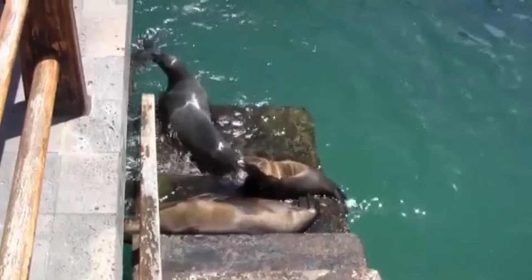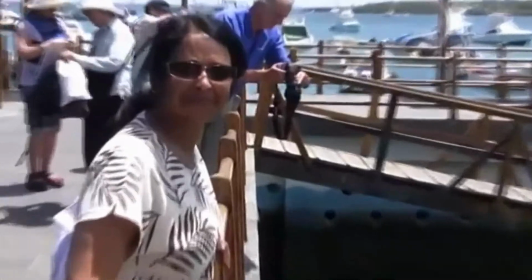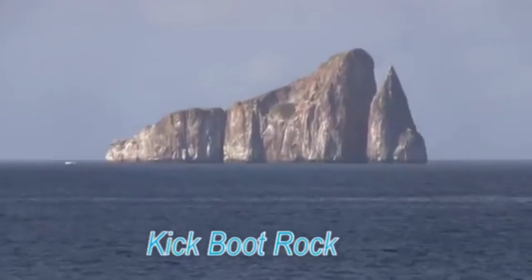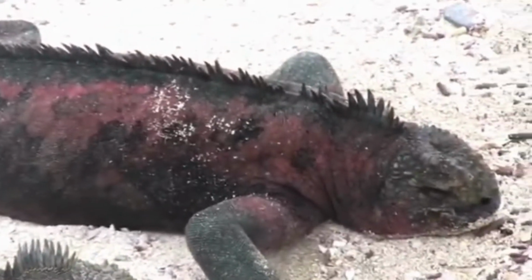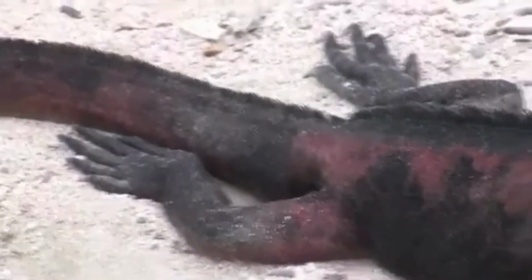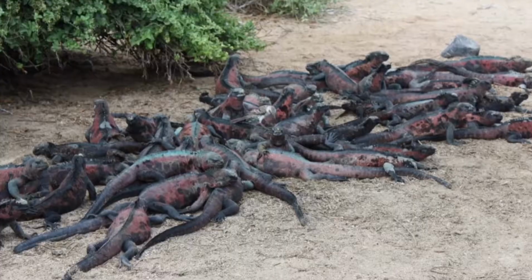Kingbird, eh? Called the kick boot rock. Red color. Iguanas. You know, regulating their temperatures every day, right? If they are not doing that, they could die by overheating or when they are losing too much.